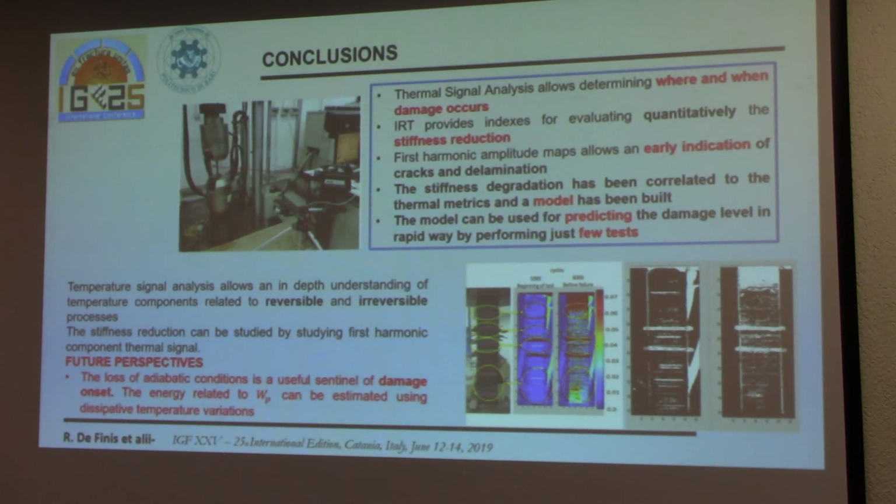And finally, in this presentation, a preliminary correlation between thermal data and mechanical data is presented, and a model is proposed in order to predict the degradation of the mechanical properties of the material cyclically tested at constant amplitude. Thermography is rapid, is accurate, and also allows a local analysis of the damage in the structure. Then it is a very useful and capable experimental technique to validate numerical models.